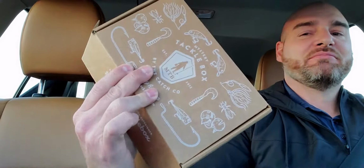On the way home for the day, pardon the light, sun's going down, so we'll get a little flashing. But got another Walmart unboxing of the mystery tackle box. Got box number 87. Starting to love these things. It's like a hit or miss. Sometimes you get some really good stuff, sometimes so-so. Let's see what we got today.